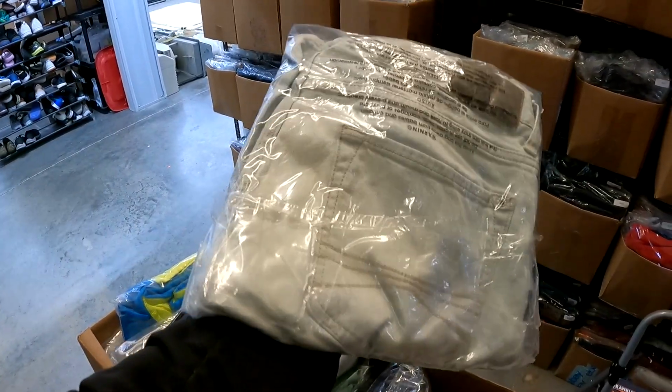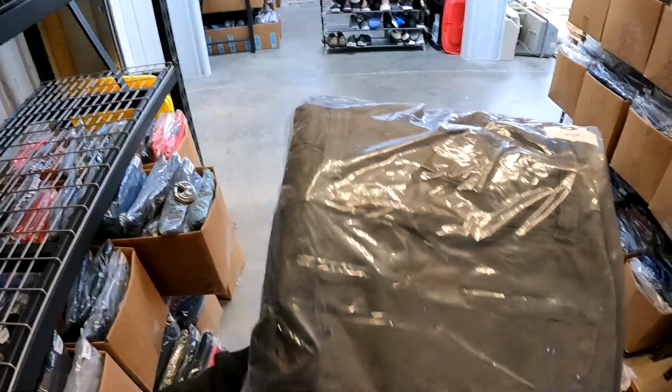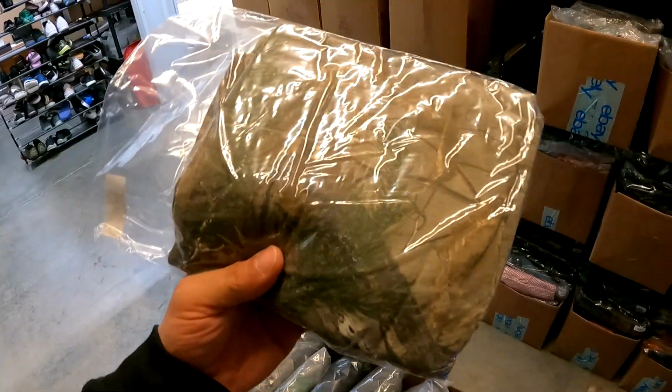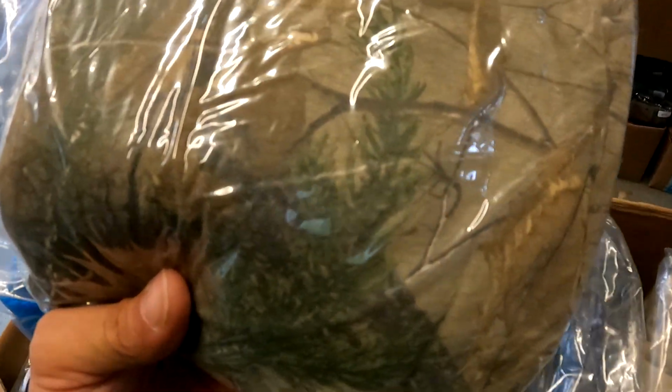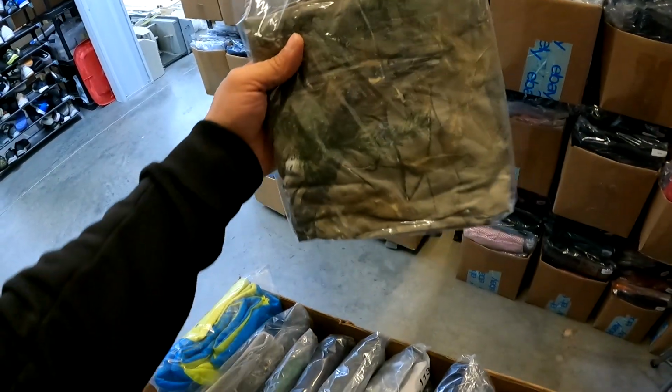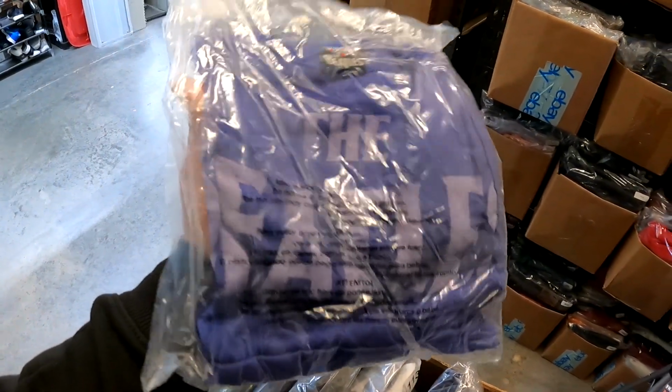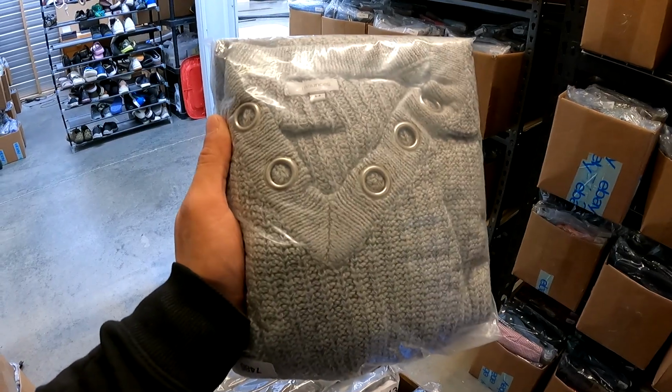I'll just never get around to listing them. Express jeans sold for a best offer of 12 bucks. Chaps pants sold for 10 bucks. Under Armour sweatpants sold for $7.05. Real Tree shirt sold for $5.63. Vineyard Vines shirt sold for 7 bucks. Beatles sold for $6. Maurice's sweater sold for 8 bucks.